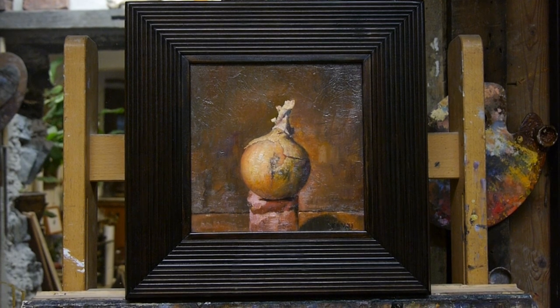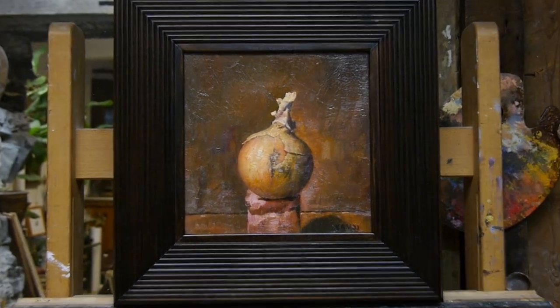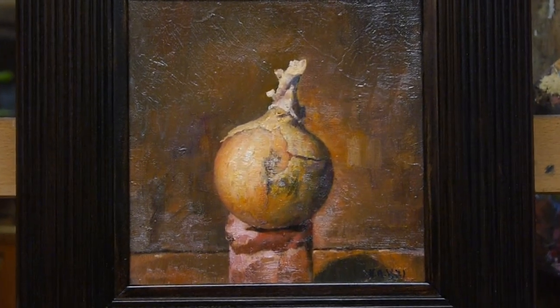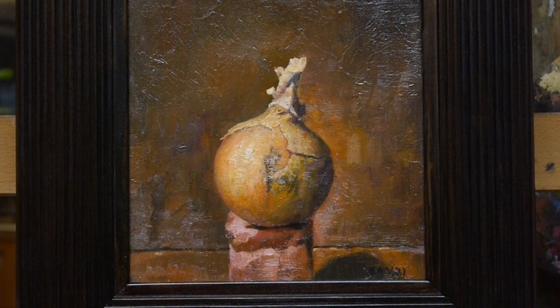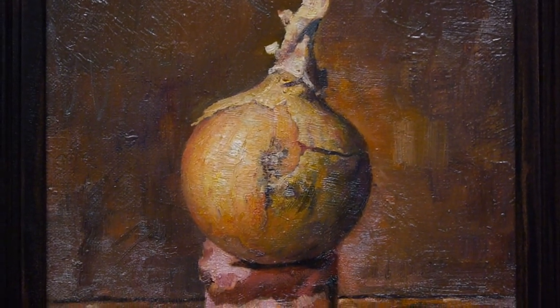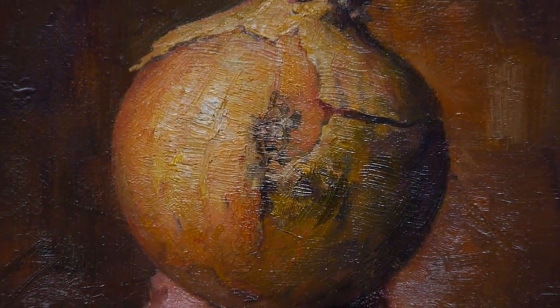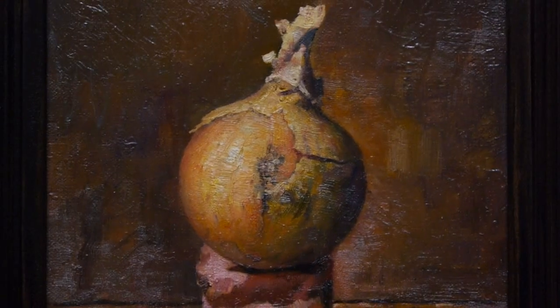Okay, here you are at the end of the video. So now you can see how it turned out. It's pretty nice. Got the shapes a little bit into place, and I feel that it turned out pretty okay. You can see all the textures and stuff I have been doing.